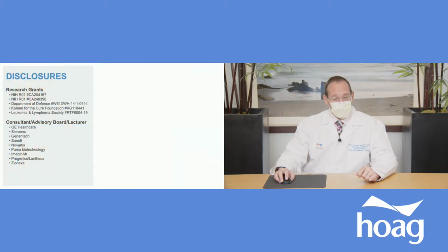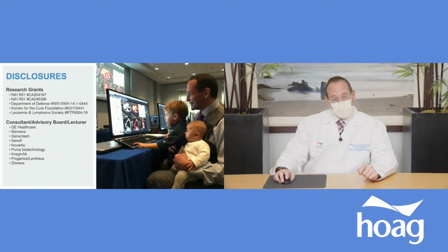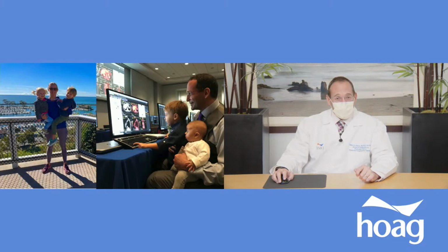Here are my disclosures. I also like to disclose that I teach molecular imaging starting at an early age. This is my son, Ilya, and my daughter, Annabelle, who are both experienced at helping me teach at molecular imaging conferences. This was, of course, before the COVID era. So here's a shot of the family currently and how they've adapted to living in Southern California.